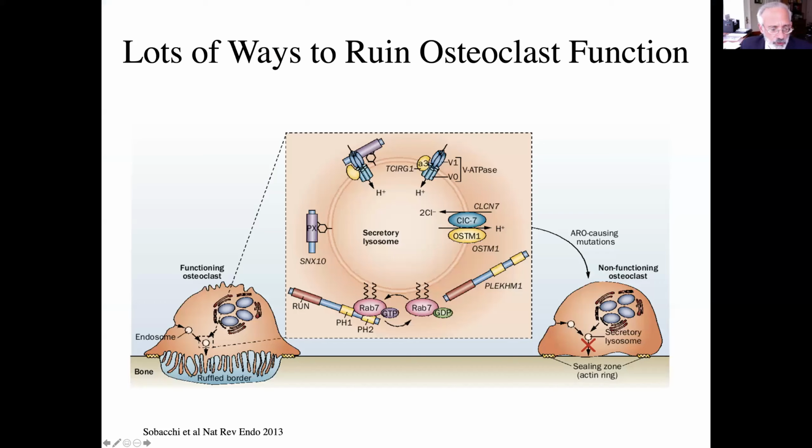This is just a slide from a terrific review, still one of the best reviews out there. The long and the short of it is there are a lot of ways to ruin osteoclast function. The most common mutations for the recessive form are in the TCIRG1 gene, about 50% of them. Chloride channel and OSTM1 are also common. What happens is you get an osteoclast that just doesn't work.